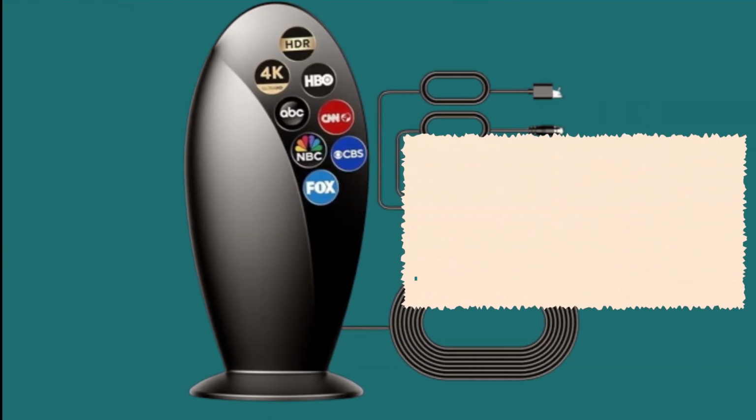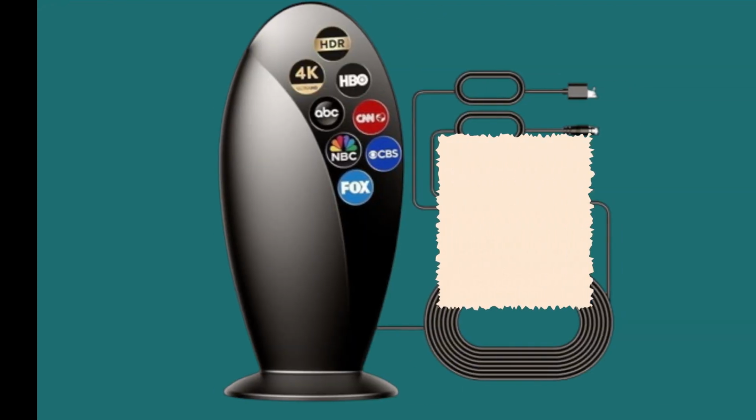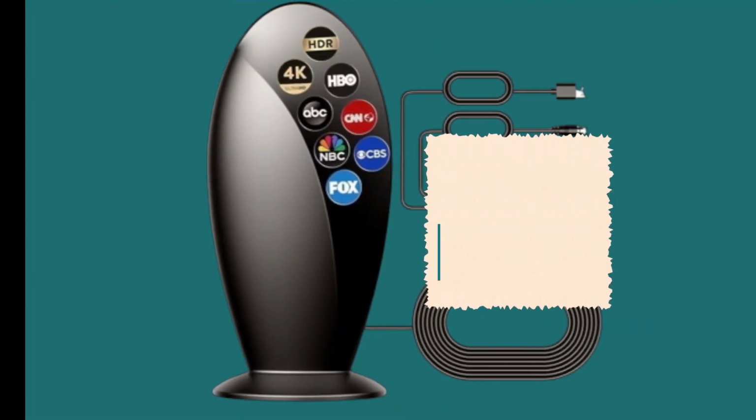Today, we have an exciting device that's been making waves in the world of home entertainment. The 2024 Signal Enhanced TV Antenna Indoor with a mind-blowing 600+ miles range. If you're tired of paying hefty cable bills and looking to enjoy high-quality HD and 4K content for free, this might be the solution you've been waiting for.